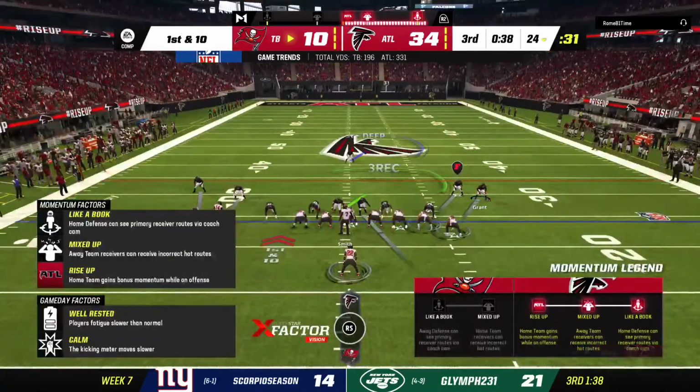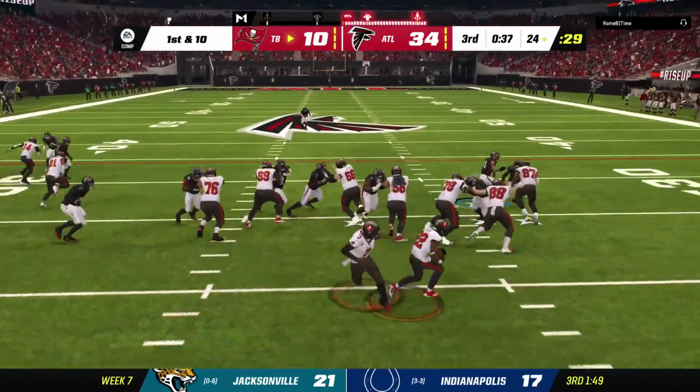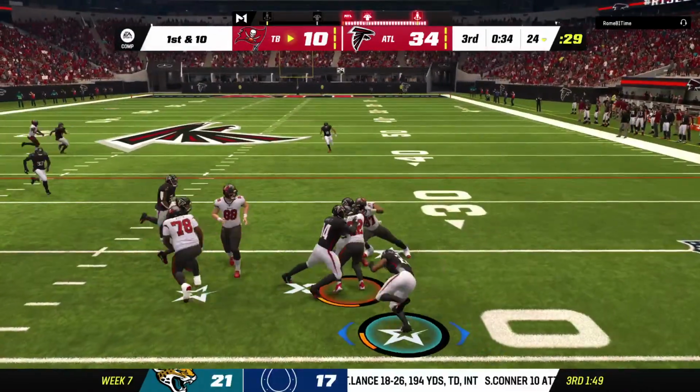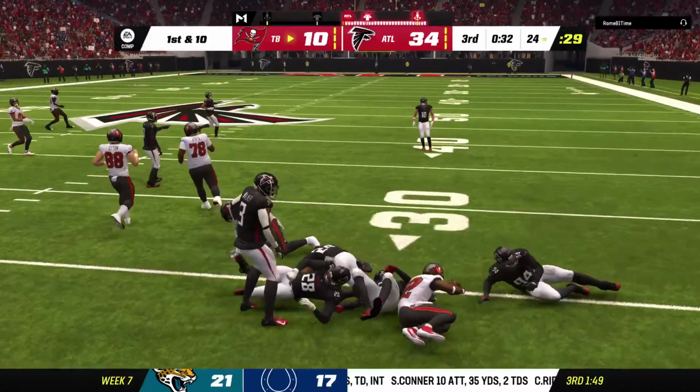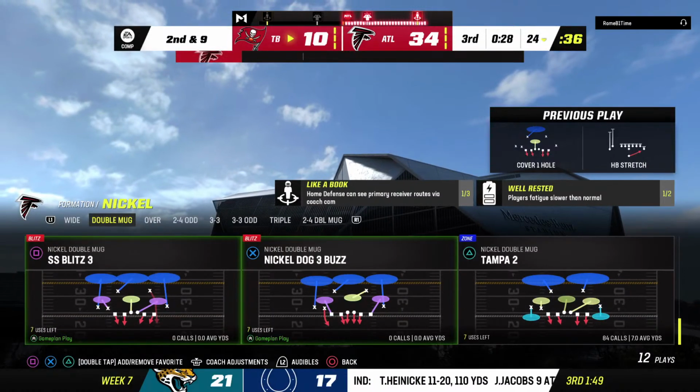Bucs offense set to begin their next possession. As this offense takes the field against CD, remember last drive they were moving the football, but then they threw that costly interception, so we'll see if they can right the ship here on this drive. And doesn't that just sum up football? We see it all the time, don't we?